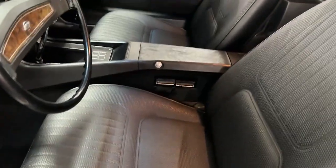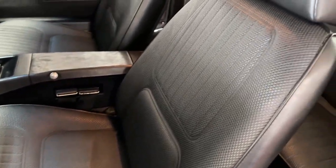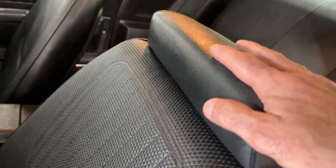Up front, dual strato bucket seats. That's what they called them in 1970. It was a one-year only design that featured these headrests. The rear seat, with its bench back and bucket bottom because of the large transmission tunnel, looks never before sat in.